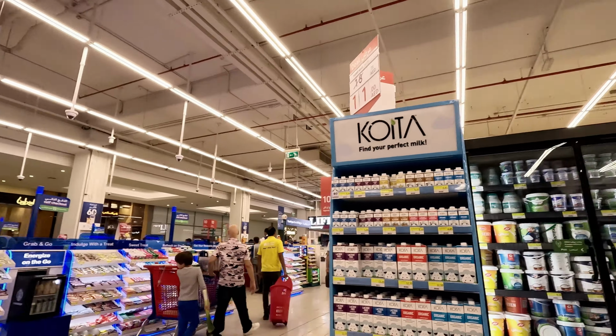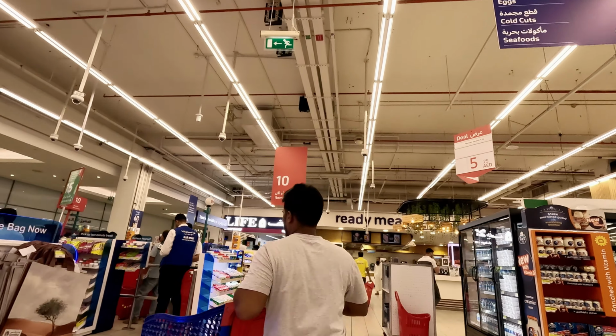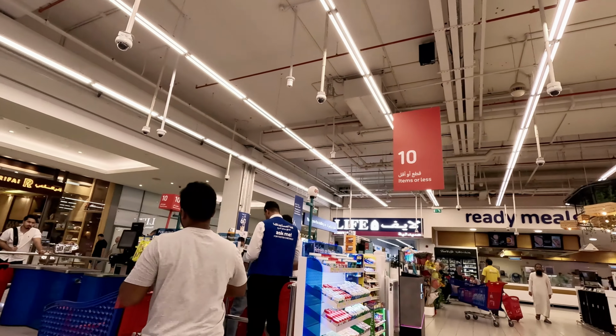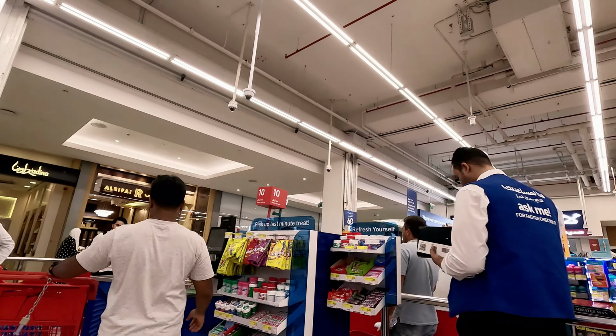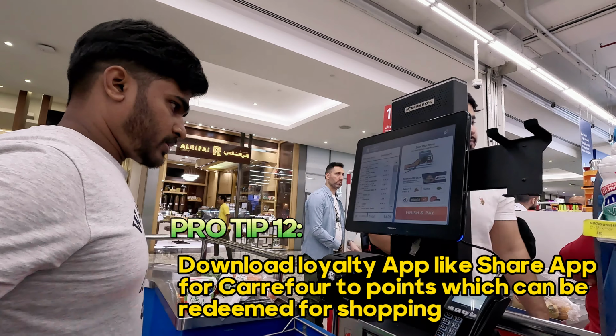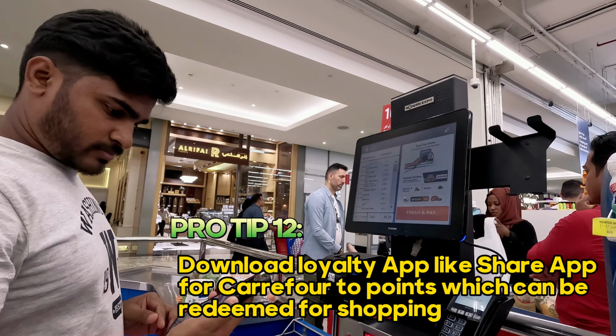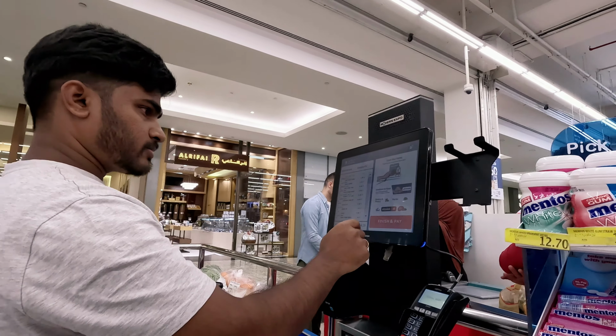That's it, we're done shopping. Is it below 15 items? We can go there. So this is self-checkout portion. I always ensure to download Share app so you can get points. 100 points is equal to 10 dirhams. So let's make the payment.